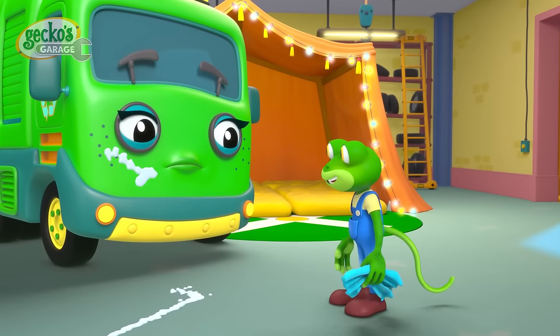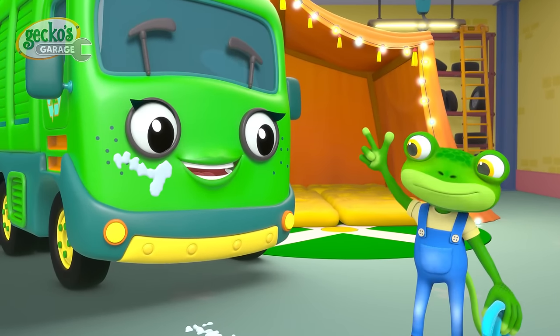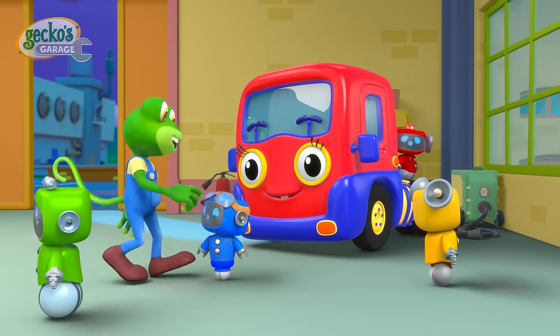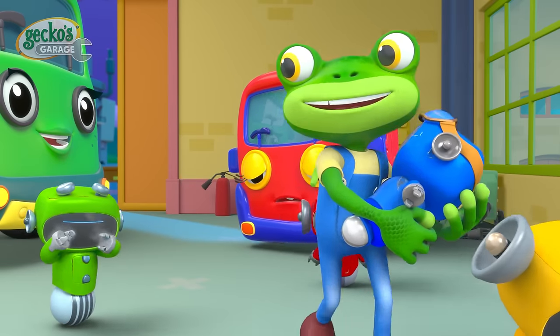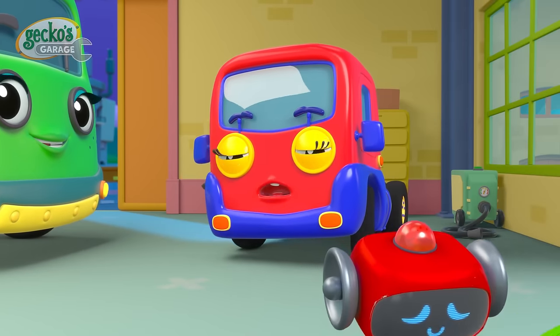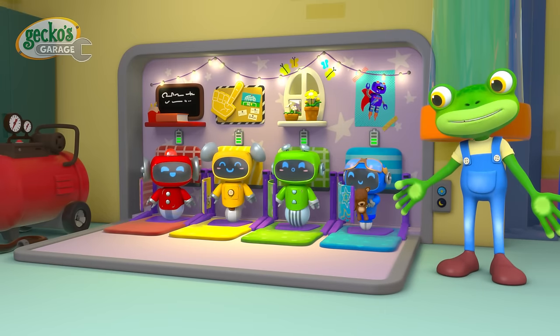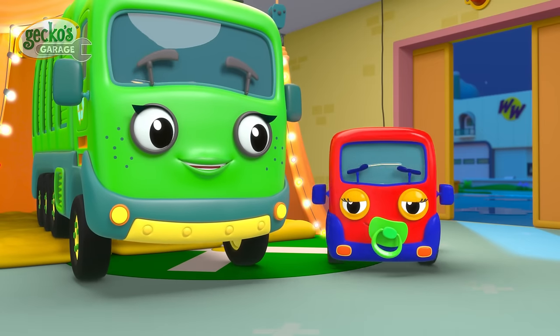They'll never sleep like this. Wait a minute, I've got another idea. Sleepy mechanicals, lay down your head. You've worked so hard, now it's time for a rest. Baby truck blue, red, yellow, green. It's time for bed, good night and sweet dreams.